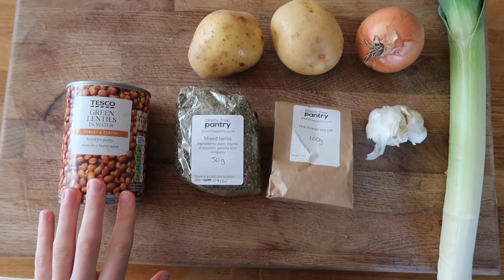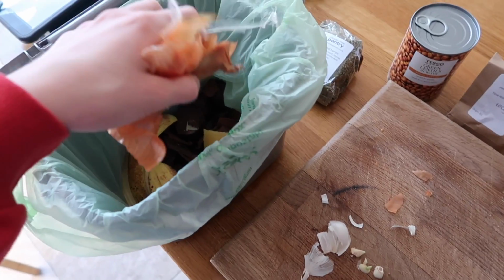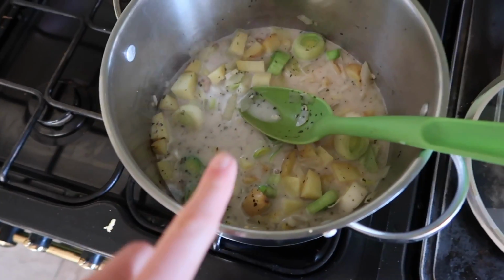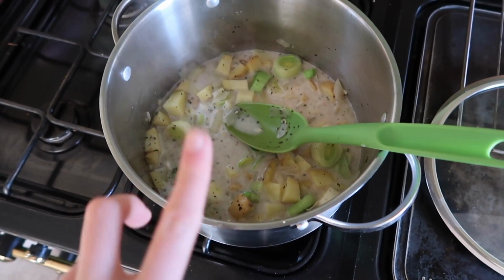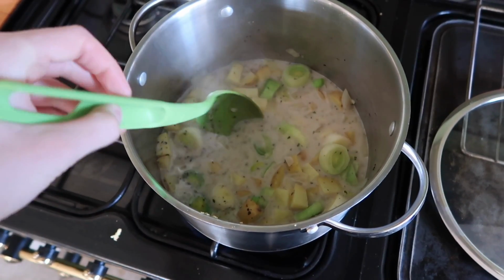This is the soup recipe. We're just gonna pop this in the compost. So in here we have the onions, the leeks, the potatoes, the mixed herbs, the salt. I've added some almond milk so that when I blitz it, it's going to be nice and creamy. As I mentioned, food waste is one of the biggest things that gets wasted in the UK.